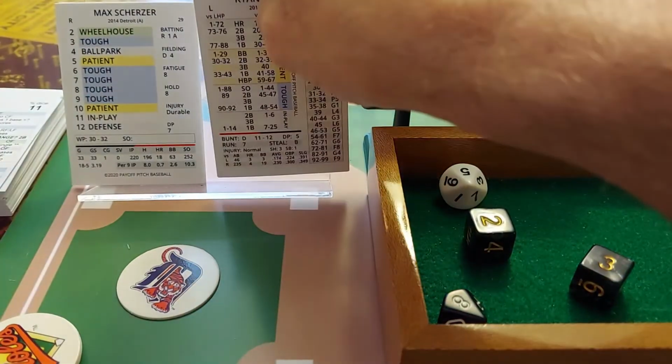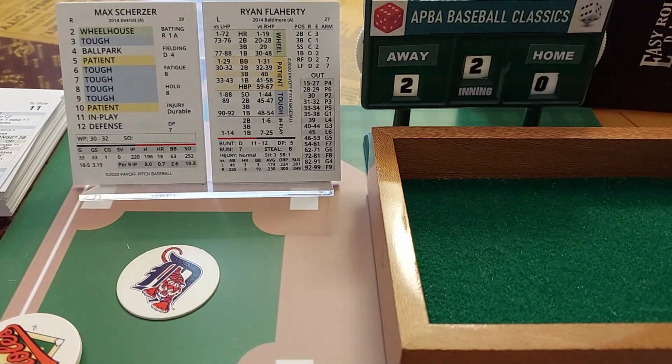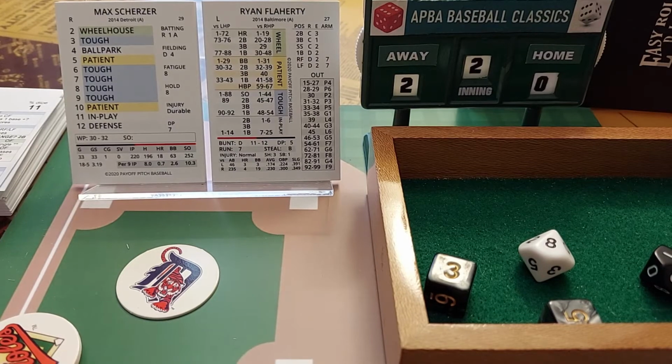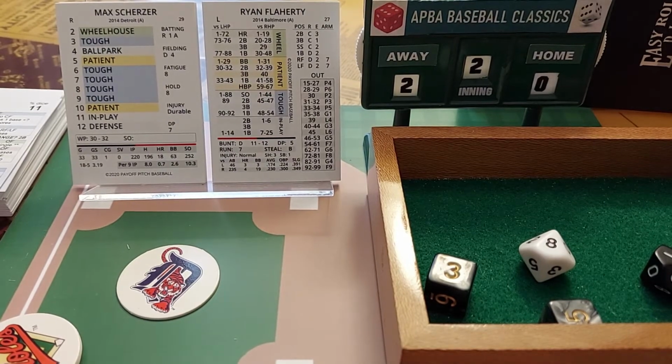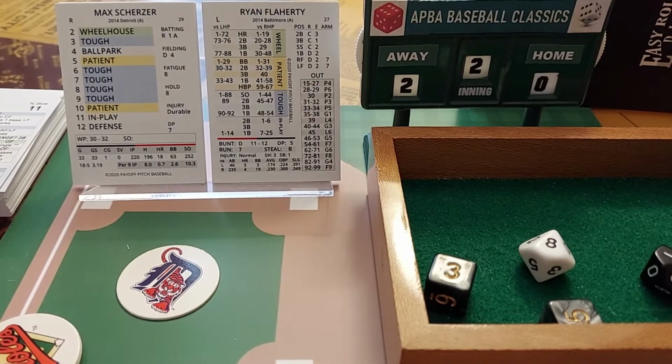Ryan Flaherty, the Orioles third baseman, is 8, tough, 78. Let's see, it's out of range, so that's going to be a fly ball to center field caught by Rajai Davis. 3 outs. We go to the top of the third.